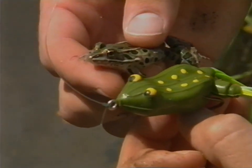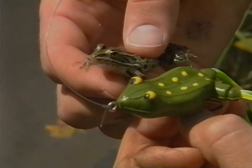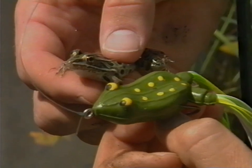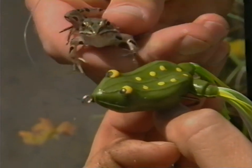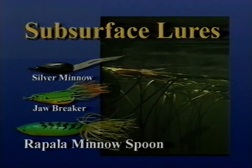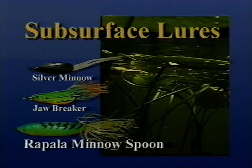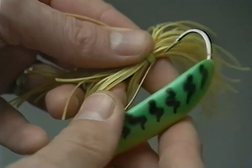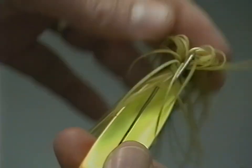In heavy cover, plastic frog type baits are a mainstay in the arsenal of slop bass anglers because frogs are a staple in the diets of bass north and south, but other baits can be effective. In less dense cover, lures such as the Rapala minnow spoon can be skittered across the surface and allowed to sink in subsurface presentations. A little hint: add a plastic skirt or a pork trailer for that extra wiggle that drives fish crazy.